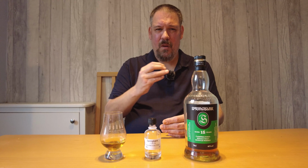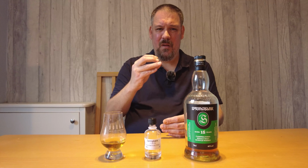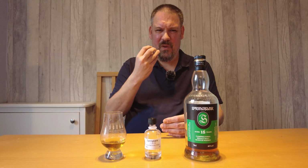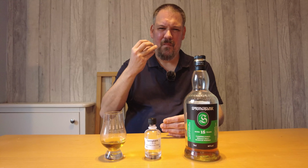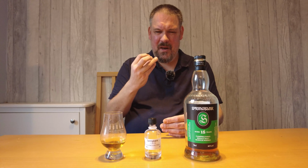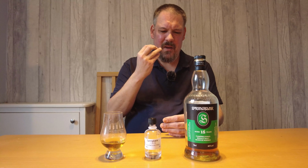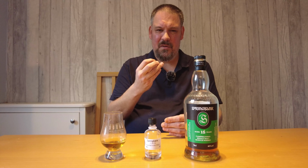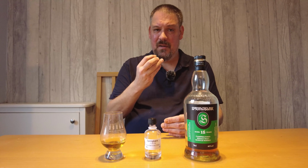Which leads on to the finish, it's just licorice, getting licorice biscuits, as I said before. Hint of earthiness as well. And again, as I said, a little bit of that Campbeltown soot, but it was really, really dialed down.